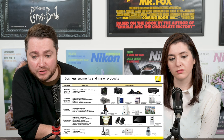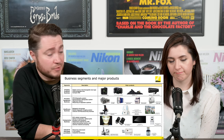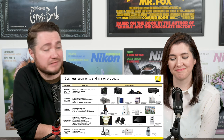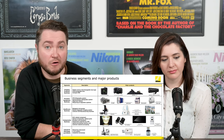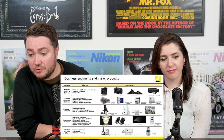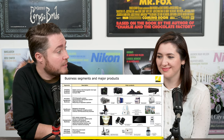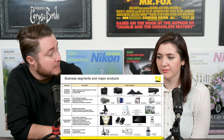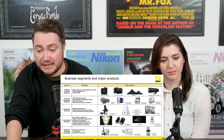Now, if you look at business segments and major products, in the imaging product business they list the Z9 and Z30 as their top cameras. So the Z30 is very important. Love it or not, it seems like there is a big Nikon push behind it. So hopefully it sells well. Now, Nikon still makes lenses, and it seems like exotics are important for Nikon. And by looking at the availability of the Z 400mm f/4.5, which they have on this slide, it seems that they're trying to make and sell as many as they can.